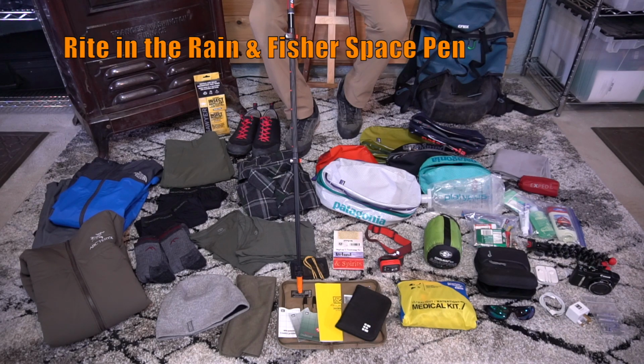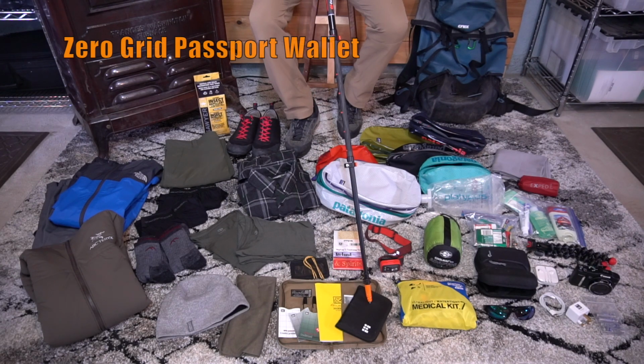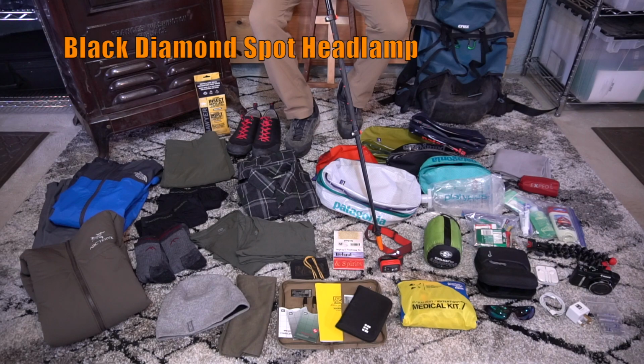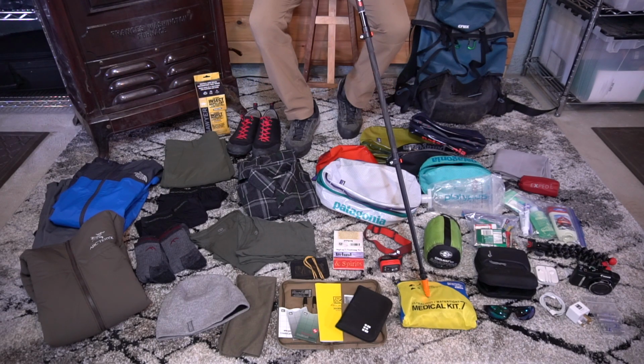A Write in the Rain case that held my space pens and Write in the Rain journal, along with a backup copy of my passport. I brought my passport in an RFID case, and I brought some RFID sleeves for the 2 credit cards that I brought. A Black Diamond headlamp with a set of spare batteries. A little medical kit with bandages and some medicine, along with sunscreen, lip balm, and some bug spray.